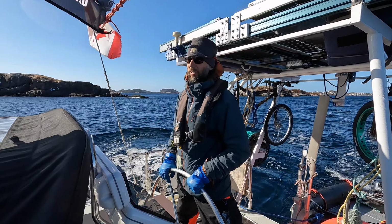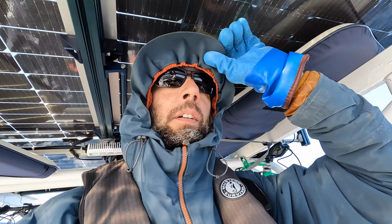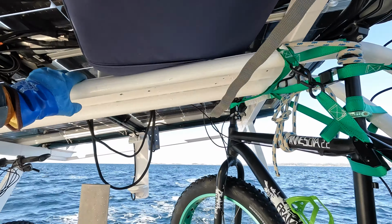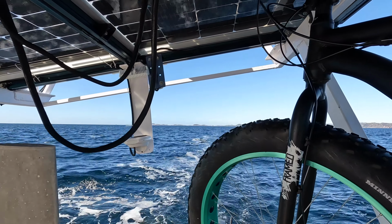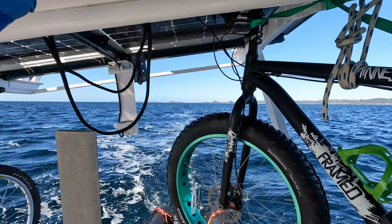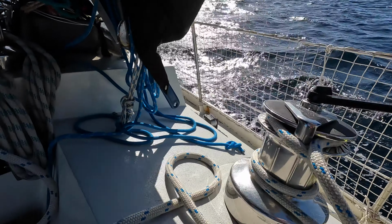Bigger roller here. Hold on. Well, we're on our way to Fox Island. We left Burgeo about 11 o'clock today. It's probably one of the latest starts that we've ever gotten. It's in our rear view. And we've been out now for about an hour and a half, about a 13-mile stretch.